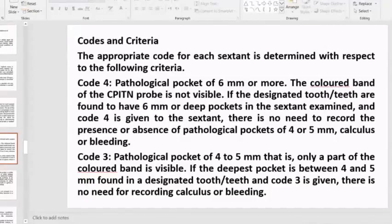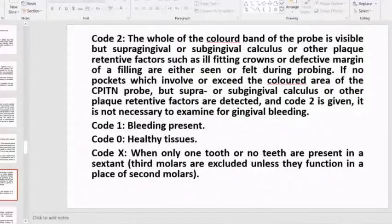Code 2: the whole color band is visible, but there are supragingival and subgingival calculus or retentive factors like fitting crowns. So code 2 means it is not a deep pocket, but supragingival and subgingival calculus is there. Code 1 means there is bleeding on probing, without calculus, without any deep pocket. Code 1 means we only have bleeding. And code 0, as usual, is healthy. Code X is when only one tooth or no teeth are present in the sextant.